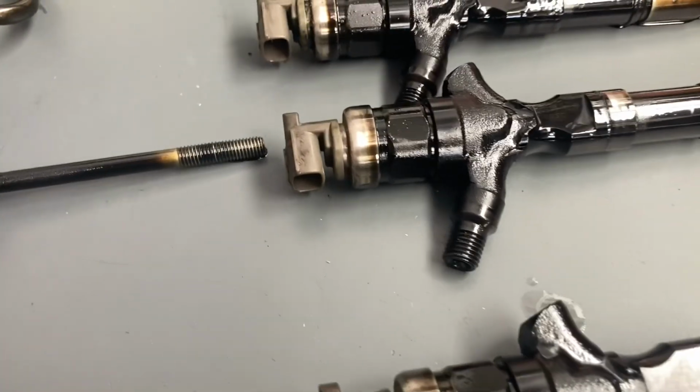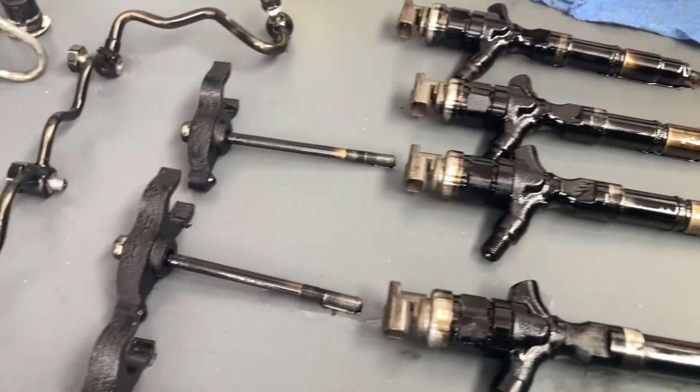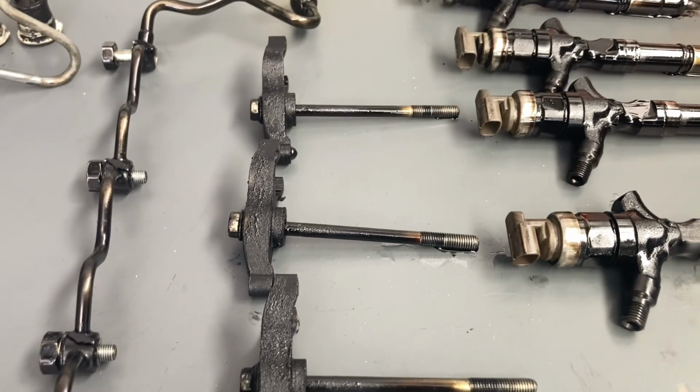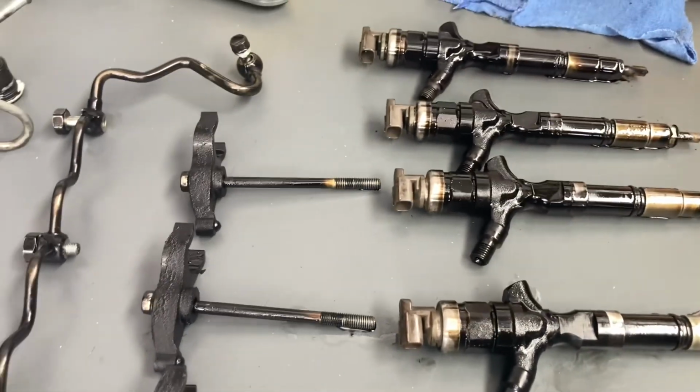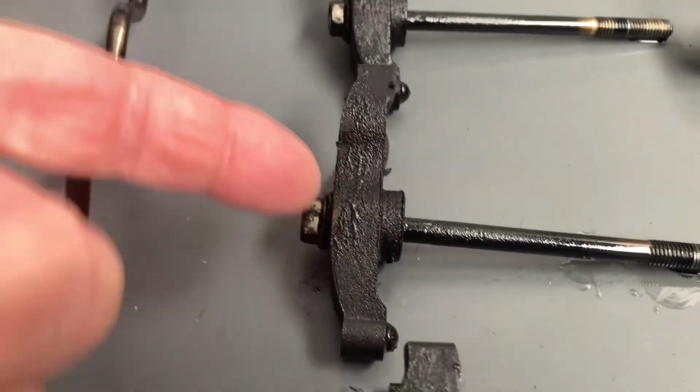We've looked at the serial numbers. We'll look at the rest of them, but so far they look like 2007 built injectors as suspected. It's a 2008 vehicle, so originals. So liar, pants on fire, confirmed from the last video on this vehicle. But look, see all this build up of gunge.